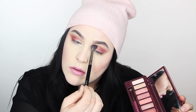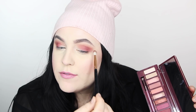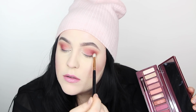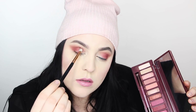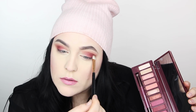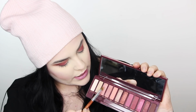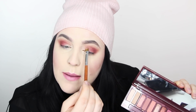Okay, I like that. I am going to take a smaller brush, this is a Morphe something or other, I don't know. I'm going to dig into Devilish, which is a reddish plummy matte, and I'm just going to kind of define my little area over here. I think I'm going to grab Bang Bang because this is just such a beautiful shade. And I'm just going to swipe that right over my lid and just kind of blend it into what's happening over here.